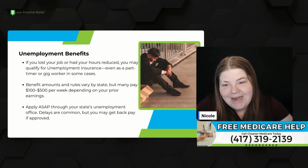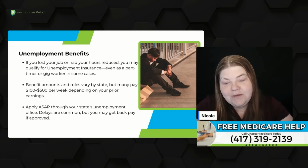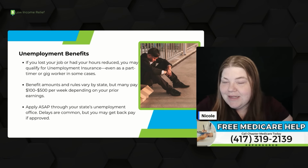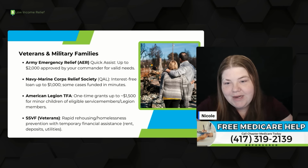Now, in addition to that, if you have lost your job or had your hours reduced, you may qualify for unemployment as well. Those benefits can range depending on your prior earnings and where you are. There are some delays with that, so I wouldn't necessarily call that an emergency cash option, but it is something that may be available to you if you need it.